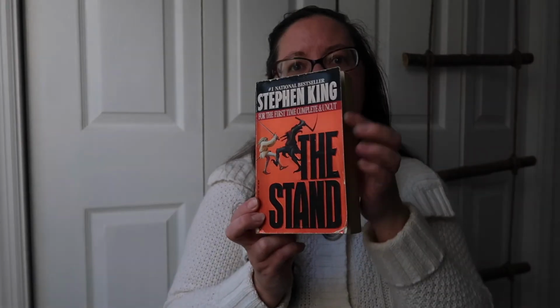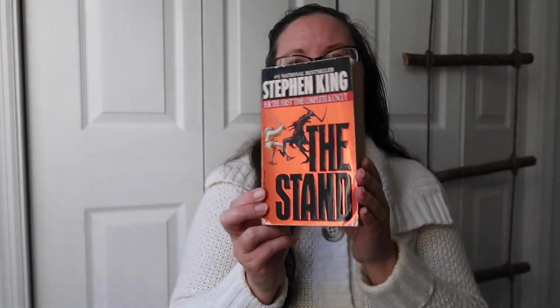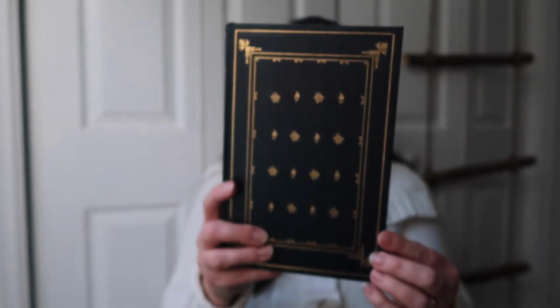The Stand, not a classic, at least not yet, but it should be. Written in 1978, obviously not 100 years old. Of all of Stephen King's novels that I've read, this is the one that stays on my shelf. I loved the Gunslinger series, but this one has kept its place on my shelf in my mind as a classic. To Kill a Mockingbird.